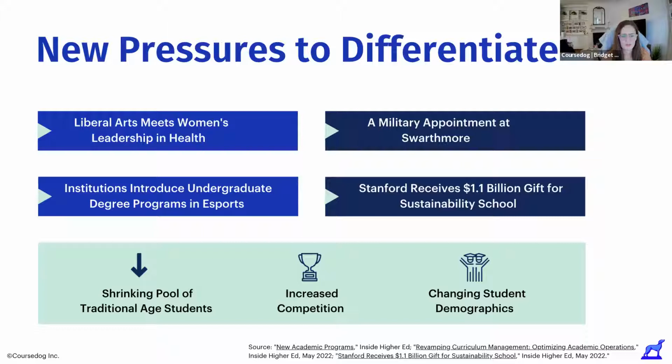While some smaller institutions are taking more dramatic approaches and reorienting their whole curricula around new themes, others are thinking about hiring faculty with new expertise or introducing new programs. And we know there are several reasons why we see these changes happening across the sector.